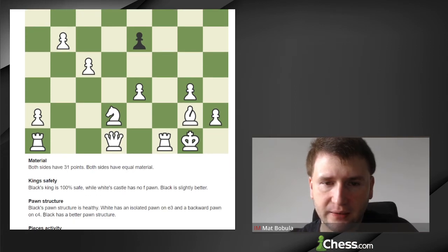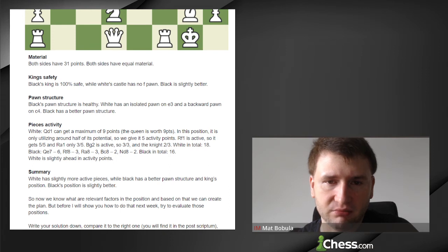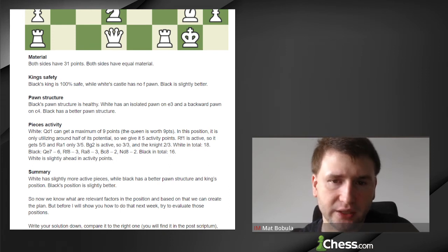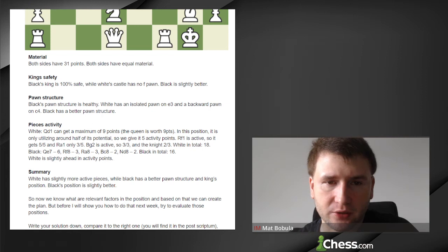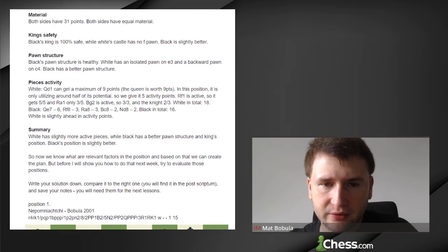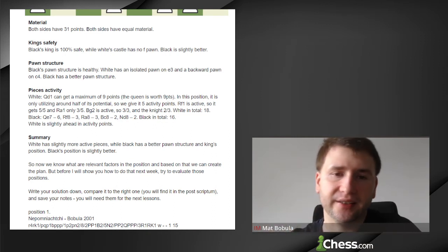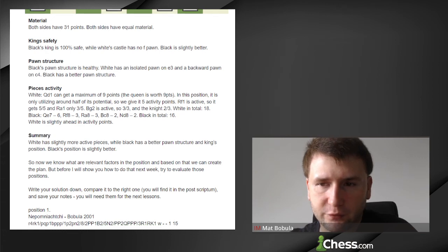I know that you don't see this position, but take a look. Material is equal, king safety: White has a weak king, right? Black is slightly better. Pawn structure: Black has the better pawn structure. Okay, piece activity: White has slightly more active pieces. And in the end, we have the summary, right? So you see, there is a theoretical part, there is a practical part, and now you have some exercises to solve.